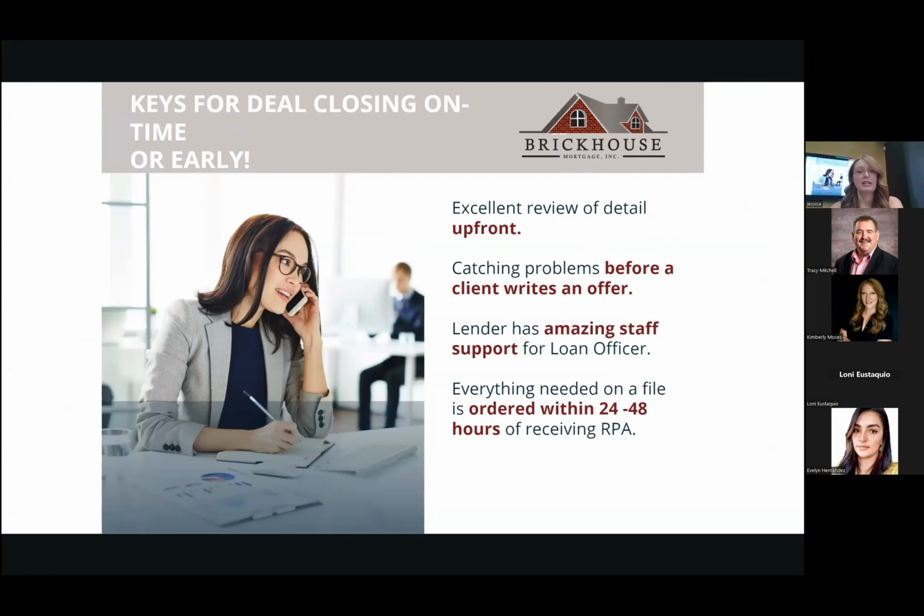All right, keys for deal closing on time or early. So obviously the more work that we can do upfront, the better. If we have a client that you have sent to us for a pre-approval that has something wonky or that we're concerned about, we will actually send it to underwriting prior to your client getting into contract to make sure that we are not going to run into an issue once they are in contract.